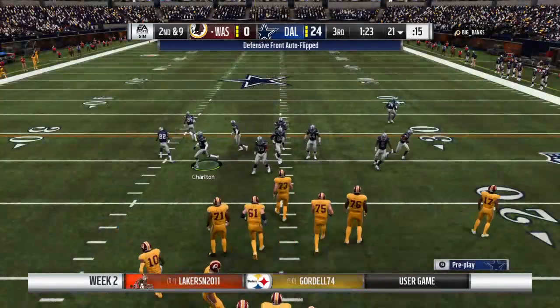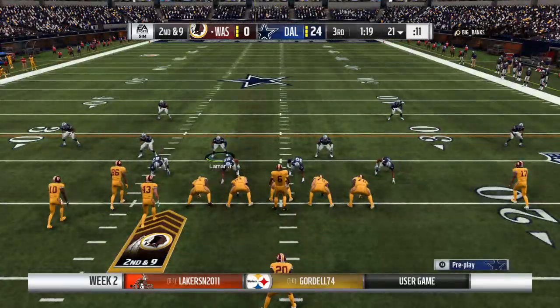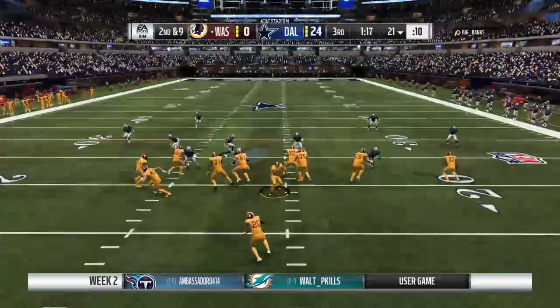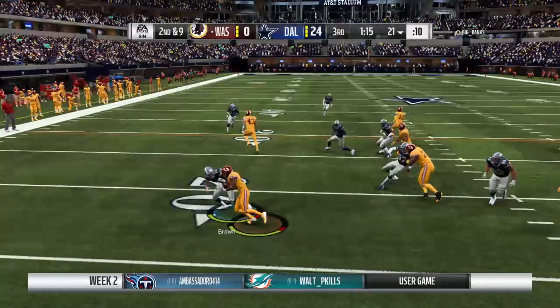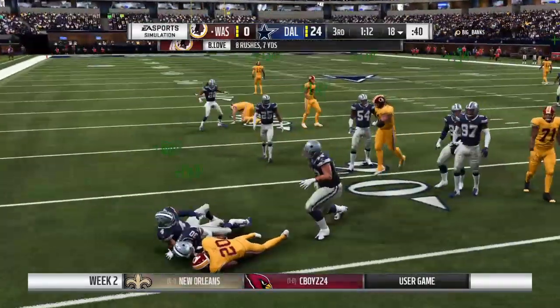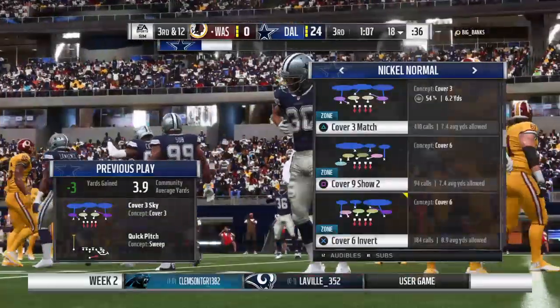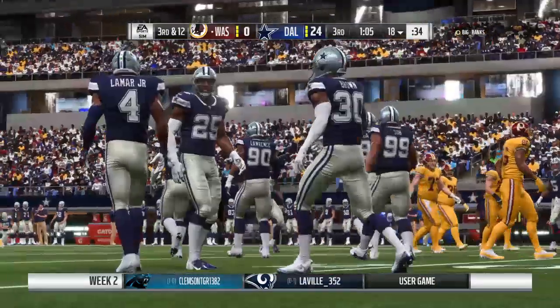Second and 9 now from the 21. Now they'll run it on the toss. And he's going to lose yardage here. Back to his own 18. It'll be a loss of a full 3 yards there, and it also brings up third down.